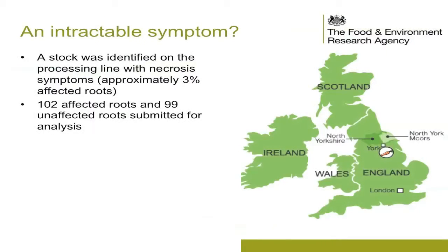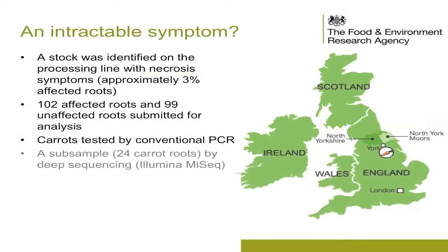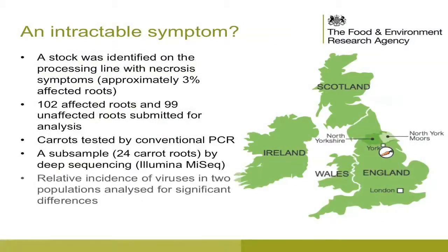Those carrots were then tested by conventional PCR for the viruses that we've always tested for in the UK. That's parsnip yellow fleck and the viruses of the carrot motley dwarf complex, so carrot red leaf associated viral RNA, and carrot motley dwarf virus. From that, we then took a subsample of 24 carrots, 12 affected, 12 unaffected, with a mixture of different virus symptoms. So you had some affected with virus that we'd already detected, some affected with no virus detected, and so on and so forth. And we put those through a deep sequencing route. You may have heard some explanation of deep sequencing, or next generation sequencing as it's called, through some of the genomic work that's going on. Well, we're investigating this technology for use as a tool in plant pathology, so we're using it slightly differently. And then from what came out of that, we looked at the relative incidence of the viruses in the two populations for significant differences to try and work out whether we could associate a virus or a combination of viruses with internal necrosis.